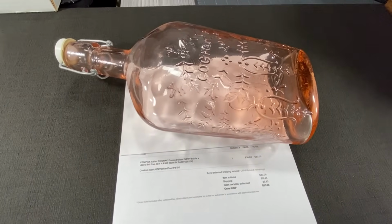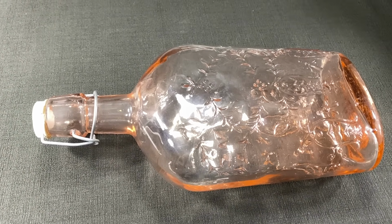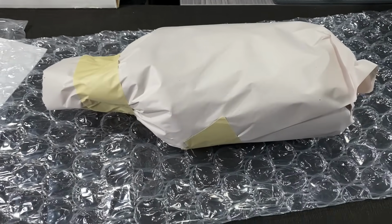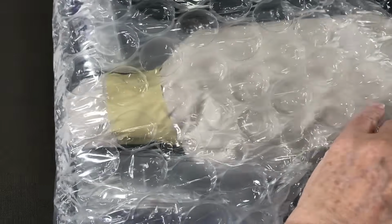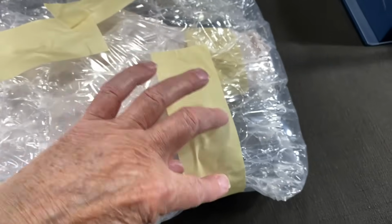We'll take it. I obviously can't fill the hollow area of this bottle, but I can wrap it in some bubble wrap. I decided to wrap it in some paper before the bubble wrap. And I'm placing an air pillow on each side of the neck before I tape the bubble wrap down. I have an air pillow on each side.